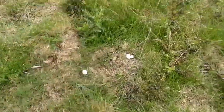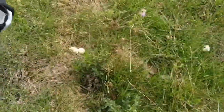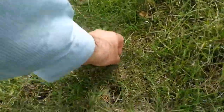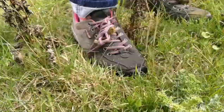There are more here. Look what I found here, beside this thistle. Let's have a look. It's just about to crack, so I think we just... Oh no, pick that up. The stem of it is nice. We can eat the stem. There you go. Thank you.